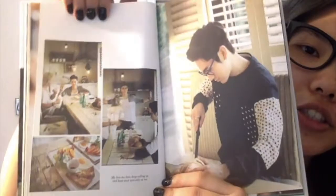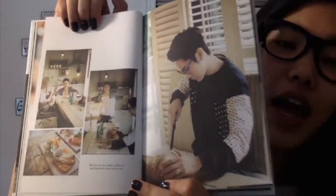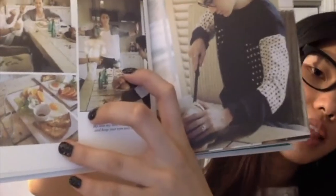Look at all these pictures. If you are a NU'EST fan, I will definitely recommend Divine. This is absolutely adorable. My love, keep calling us and keep your eyes only on me. Now that breakfast, that looks like some hearty breakfast. I want some. But look at Aaron with glasses, guys.